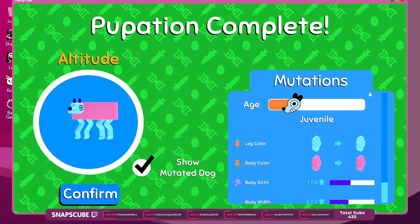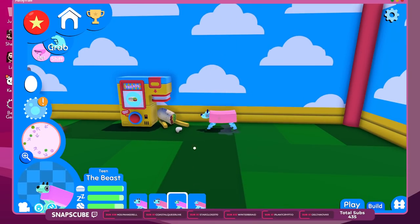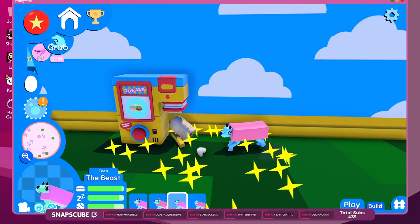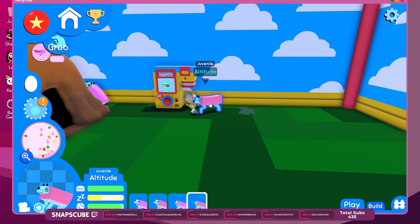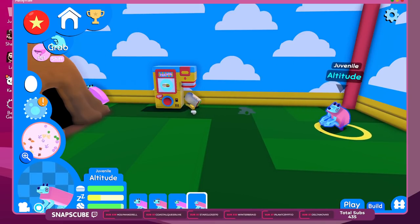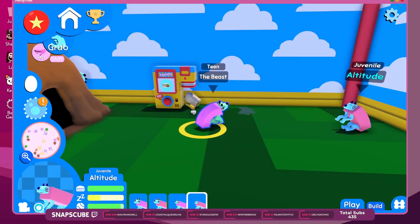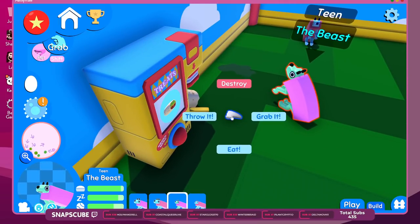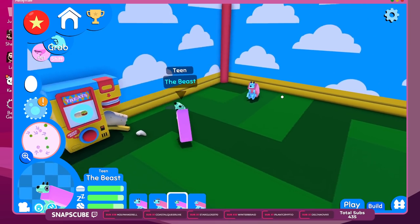Pretty standard stuff. Okay. Well, Altitude didn't even give me a chance. Baby tooth. Oh, cute. Wait, the beast. Beast, come eat this tooth. Altitude, I need you to move. The beast, get over here. Eat this tooth. I'm trying my best to eat the baby tooth.